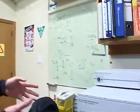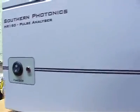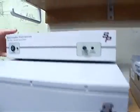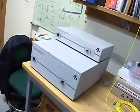Hi, my name's Doug Reed. I'm a PhD student here at Auckland University, and I also work as a research engineer for Southern Photonics. One of the things I work on is trying to get our instrument into small boxes. The bottom box here is our original box that we used to put our apparatus in, and the top box here is the much smaller and slimline new version that we're trying to work on.